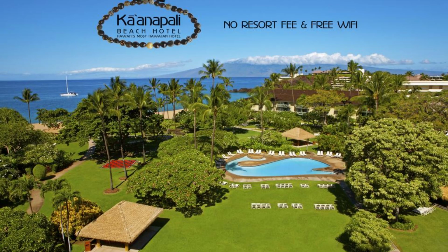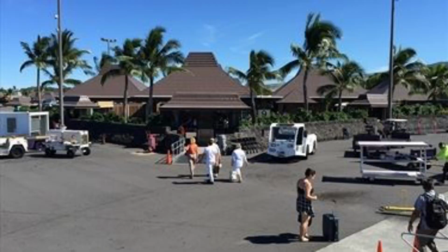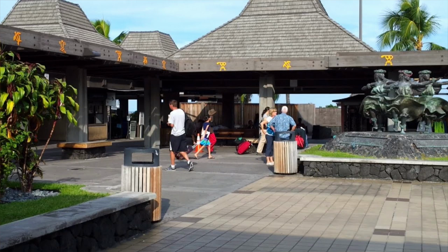What else did Tiki Man have to say? The role model for the Polynesian is the Ka'anapali Beach Hotel, also known as, and it says this on their website, Hawaii's most Hawaiian hotel. When we landed at the airport in Kona on the big island of Hawaii, he thought, oh my gosh, this is totally Disney's inspiration, because it looks exactly like the style. We have a couple of pictures that we can pop in, but it looks very similar. The style of the building looks very similar to Disney's Polynesian Village Resort.